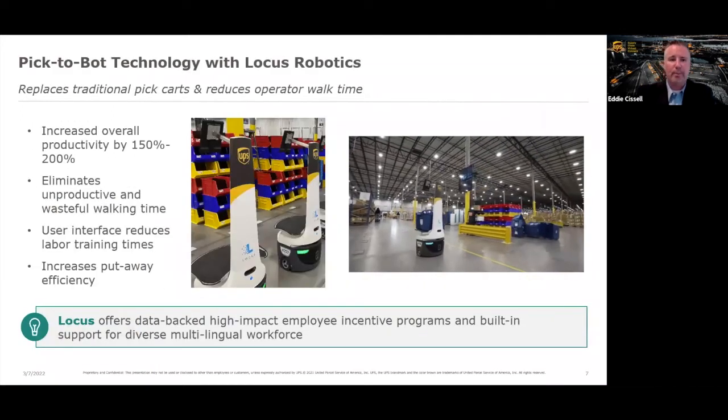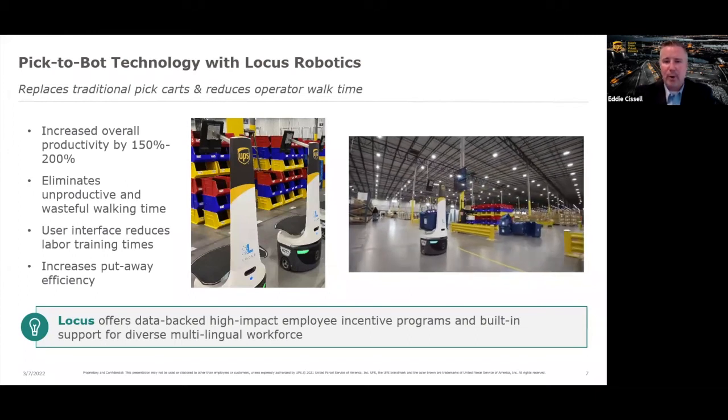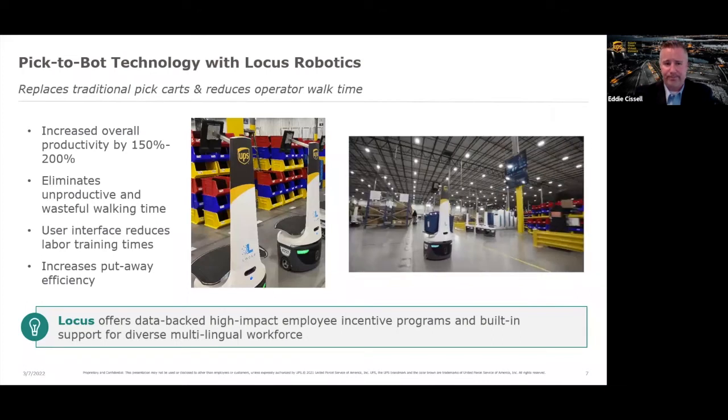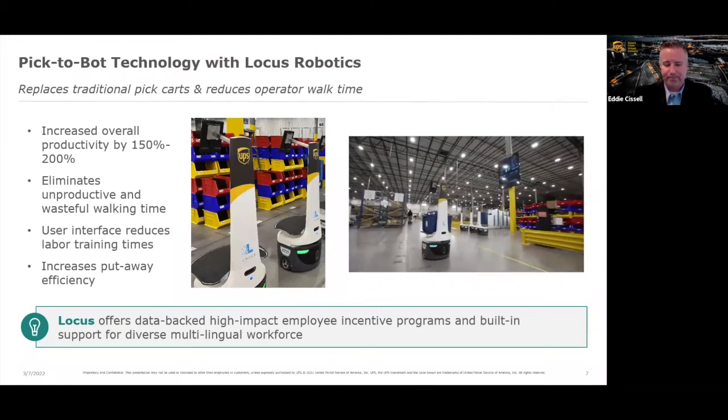Next, we'll move to Locus Robotics. This is a pick-to-bot technology. This replaces traditional pick carts and reduces operator walk time. So as you can see from these bots, they are deployed out into the warehouse with no manual intervention. They work across the facility and are utilized in our picking operation. They can increase productivity by 150 to 200%. This eliminates unproductive and wasteful walking time.